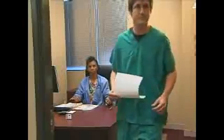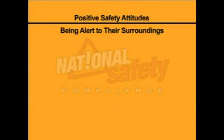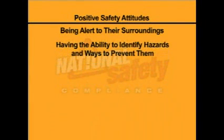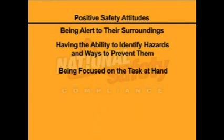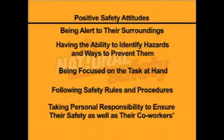Employees with positive safety attitudes generally display work behaviors and characteristics, such as being alert to their surroundings and having the ability to identify hazards and ways to prevent them, being focused on the task at hand, following safety rules and procedures, taking personal responsibility to ensure their safety as well as their co-workers.